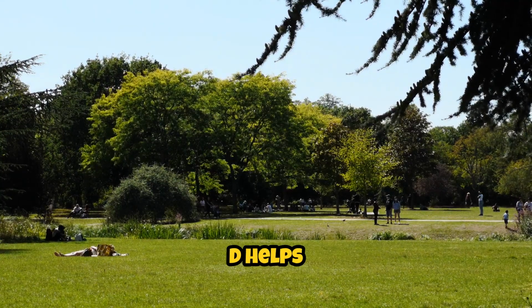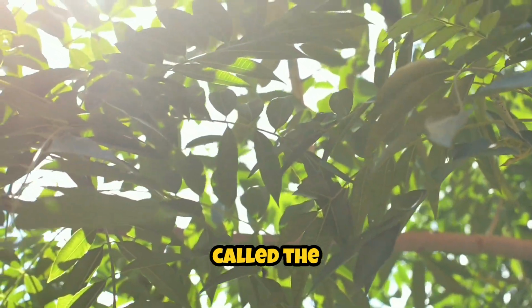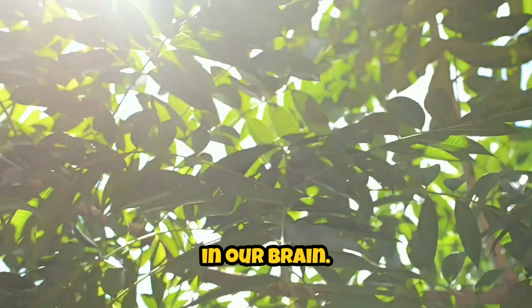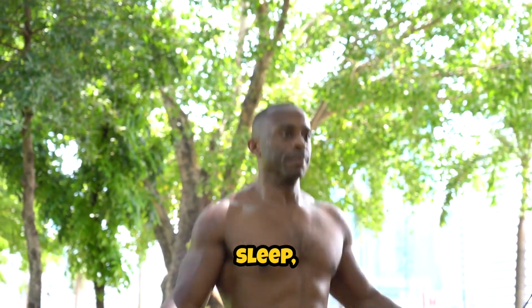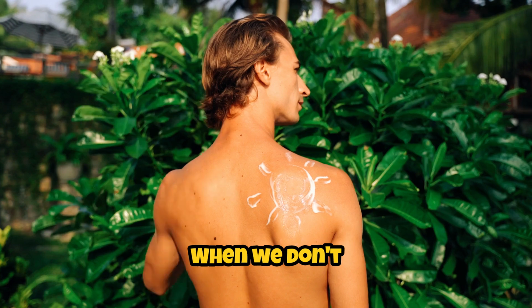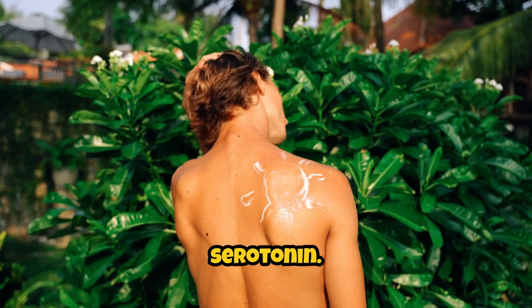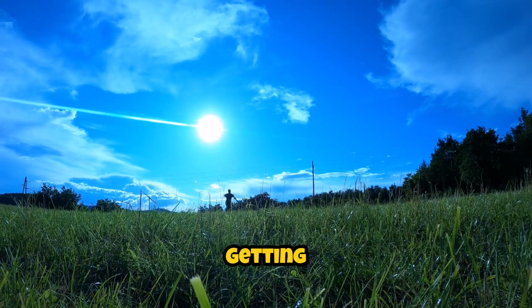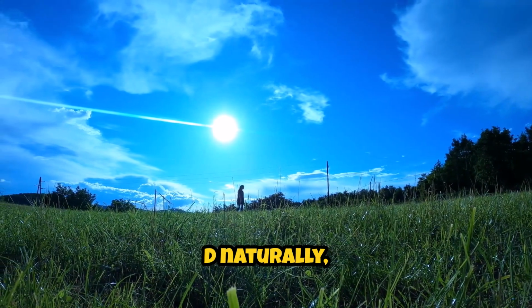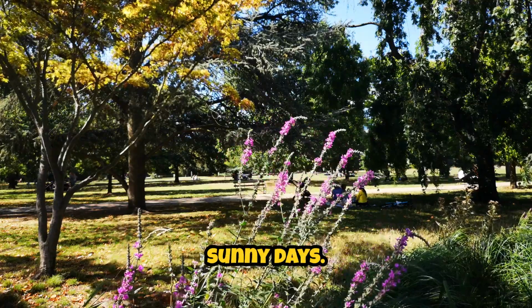One way vitamin D helps our mood is by supporting the production of serotonin, often called the feel-good chemical in our brain. Serotonin helps control our mood, sleep, and appetite. When we don't have enough vitamin D, our bodies might not make enough serotonin. This can make us feel down or depressed. Getting sunlight helps our body make vitamin D naturally, which is why people often feel happier on sunny days.